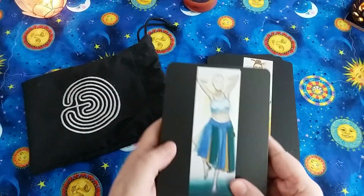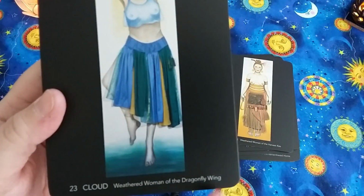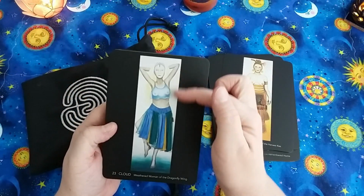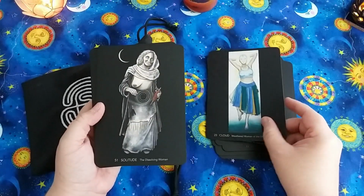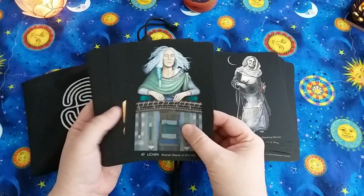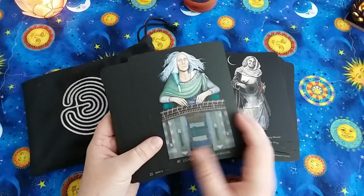I really like that the skirts on these skirted goddesses are actually real. So these must be photographs of the full-size paintings. And if you read the guidebook, these paintings were like 9 to 10 feet tall. So they're not small. So there's a lot of detail. The guidebook for this is really, really interesting. It's different. Each entry, there's no pictures of the cards in the guidebook.